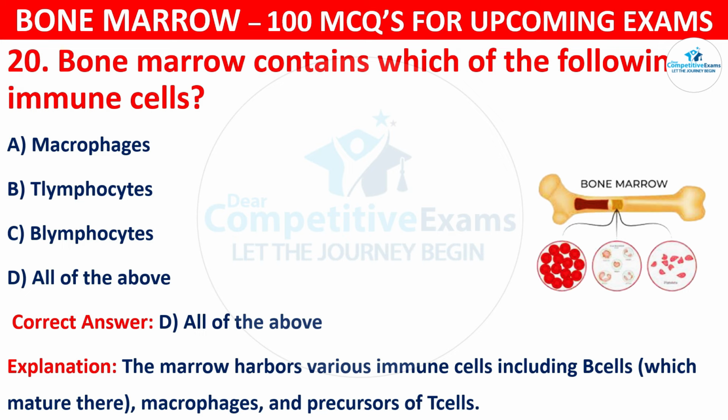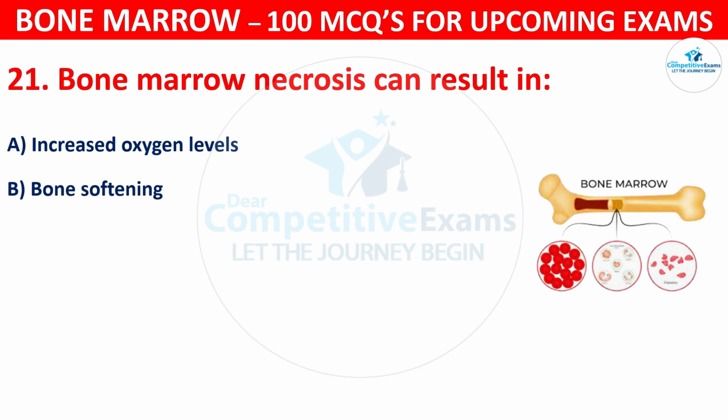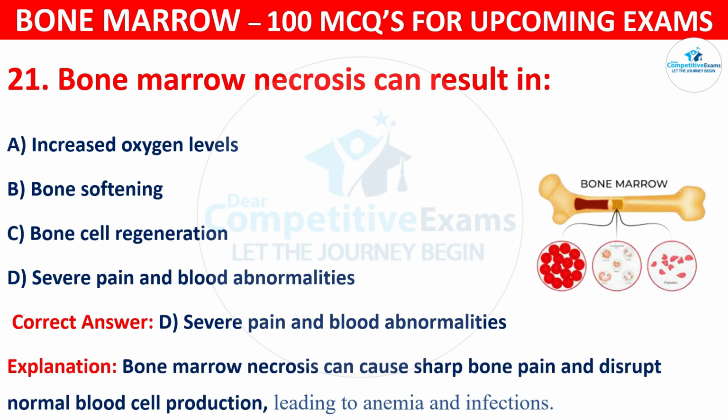Question number 21. Bone marrow necrosis can result in increased oxygen levels, bone softening, bone cell regeneration, or severe pain and blood abnormalities. The correct answer is D, that is severe pain and blood abnormalities. Bone marrow necrosis can cause sharp bone pain and disrupt normal blood cell production, leading to anemia and infections.